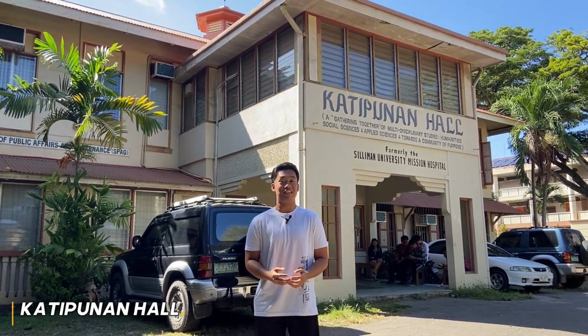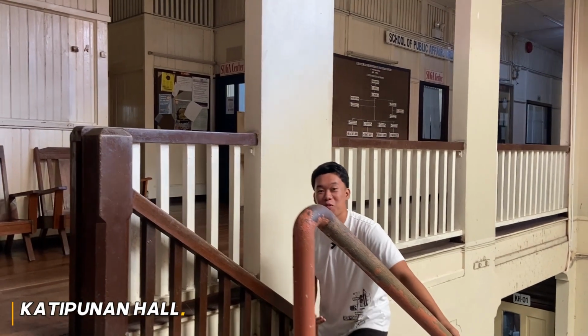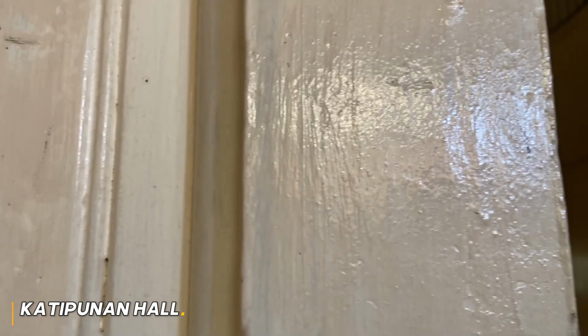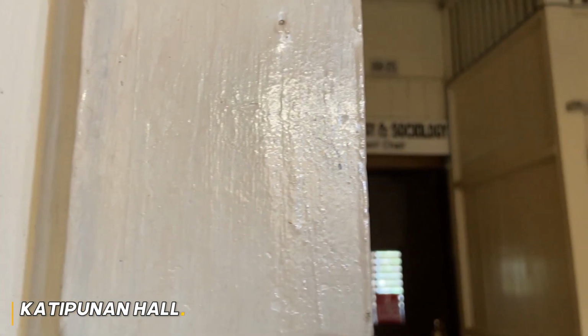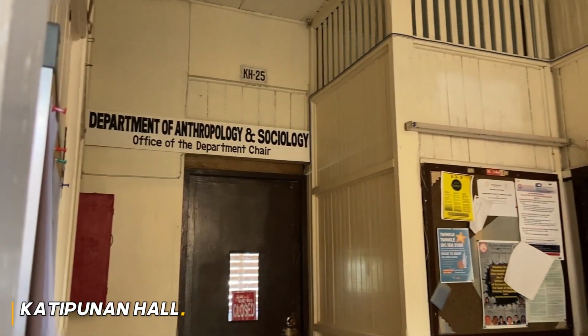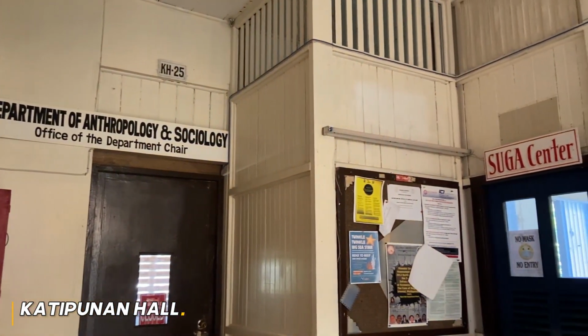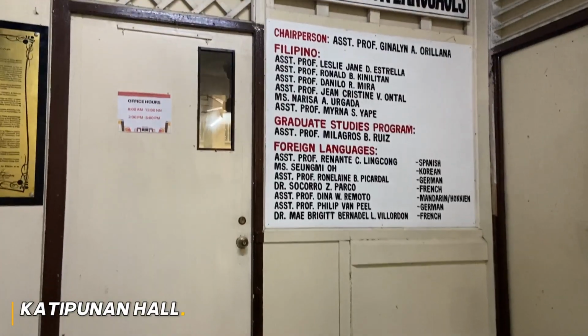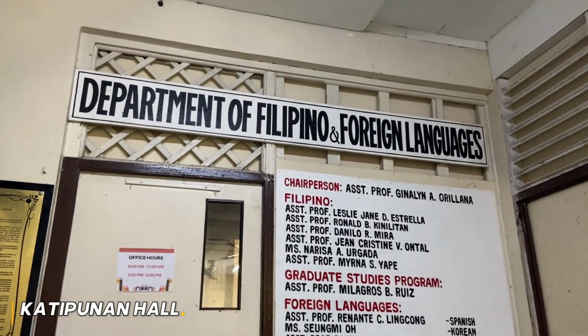Here we have the Katipunan Hall. The Katipunan Hall is one of the oldest buildings here in Silliman University. Katipunan Hall was once a mission hospital, and after that, it was used as an enemy garrison by the Japanese during World War II. It was only recently when the Katipunan Hall was renovated, and now we are using it as offices and classrooms for many college departments.